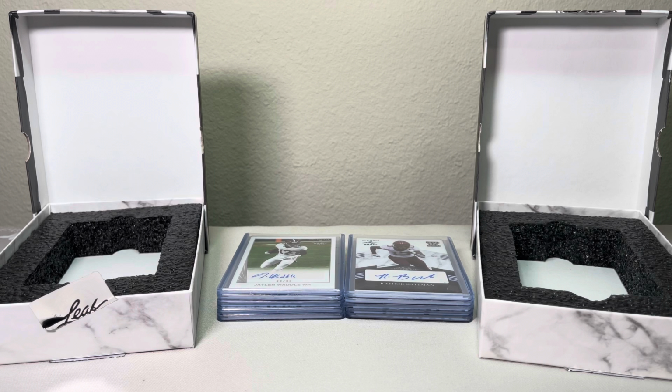Trying to get our first Trevor Lawrence autograph. Other than that, these things are pretty good, not that bad. They're not high end stuff, they're also not that expensive, so it's not bad.